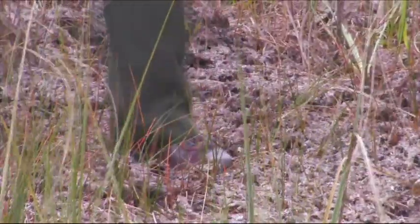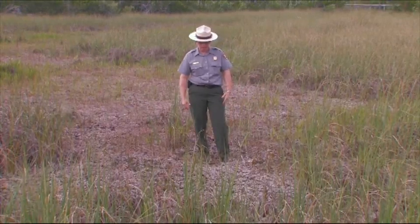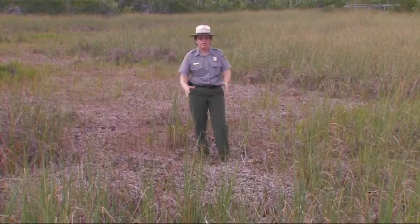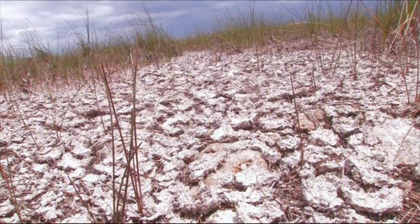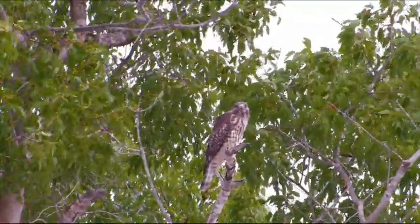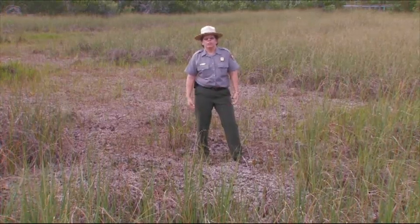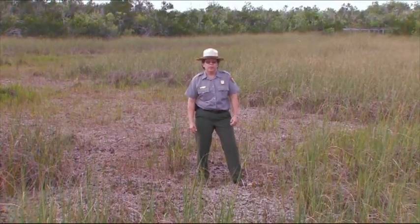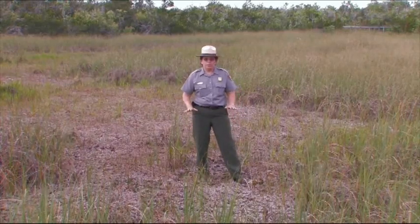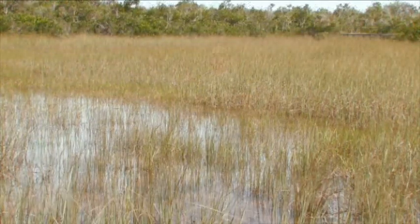Here at Shark Valley, we experience two seasons, the dry and the wet. We are just transitioning out of the dry season now into our wet season. It can get very dry in here. As you see, what's around me looks very cracked, almost like a desert. The wet season then begins, usually end of May and into June, all the way through November. During the wet season, we will get 80% of our annual rainfall of about 60 inches. In the wet season, in this area where I'm standing right now, I could be standing in 3 to 4 feet of water.